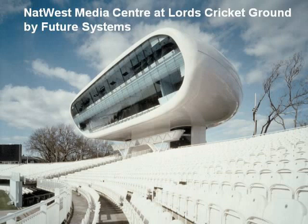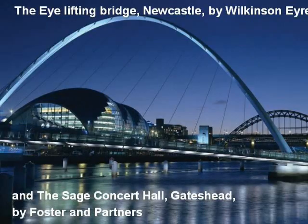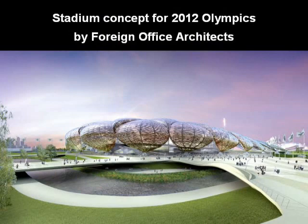This is the media centre where cricket commentators watch that game, only slightly less tedious than baseball. The Corporation Street Bridge, designed after an IRA bomb blew up the middle of Manchester, and in part at least designed to restore people's spirits. A quite extraordinary lifting bridge, like an eyebrow, up in Newcastle, and behind it, Foster's new concert hall and stage on the other side of the river at Gateshead.